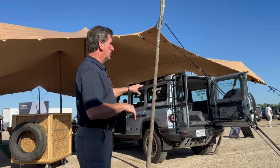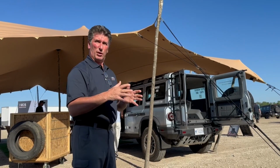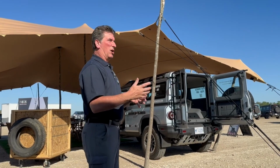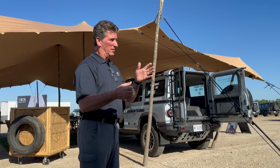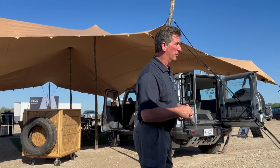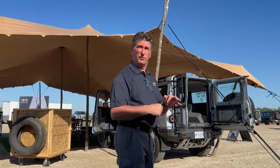So, let's talk about the vehicles a little bit and what their schedule is, because that's the biggest question I get. We all want them as soon as possible, right? They're still aiming for delivery in December of this year as model year 24s.